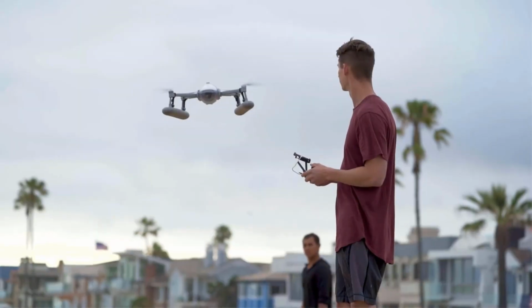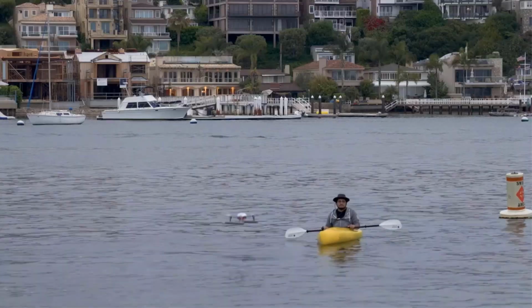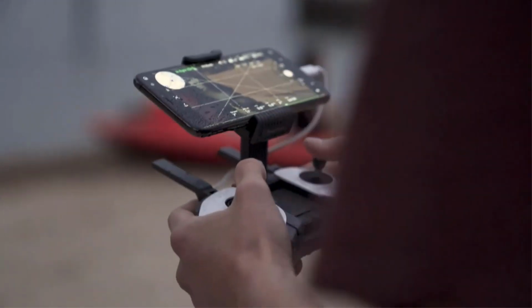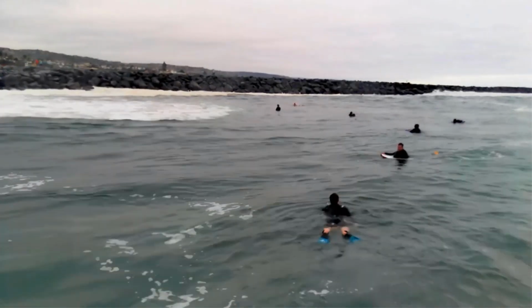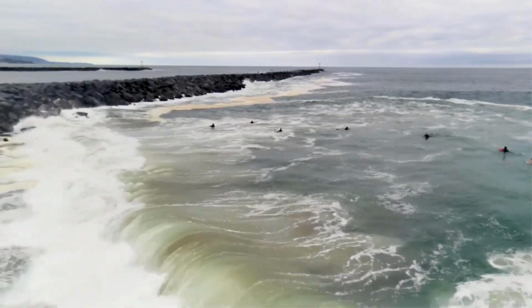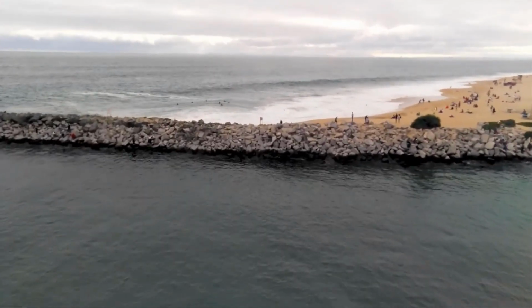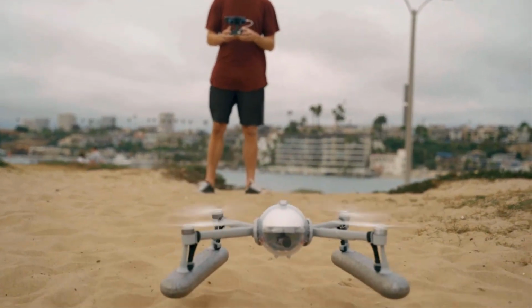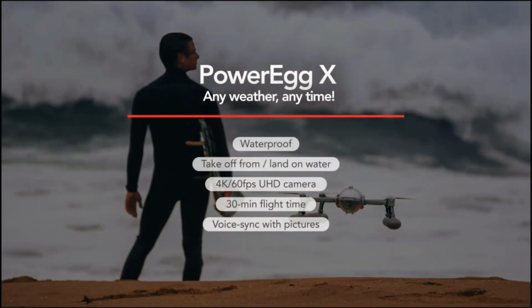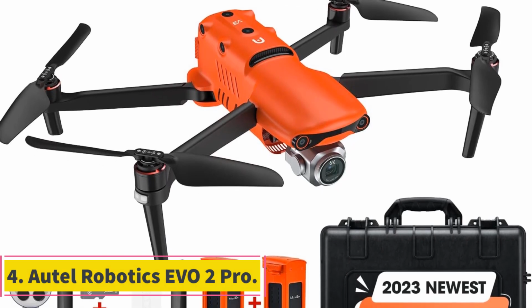In addition to its impressive imaging capabilities, the PowerEgg also boasts intelligent features that enhance creative possibilities. Users can harness slow motion and time-lapse effects to add artistic flair to their footage, resulting in visually captivating content. Furthermore, the inclusion of Sync Voice patent technology allows users to incorporate audio seamlessly into their aerial shots, further enriching the storytelling experience.